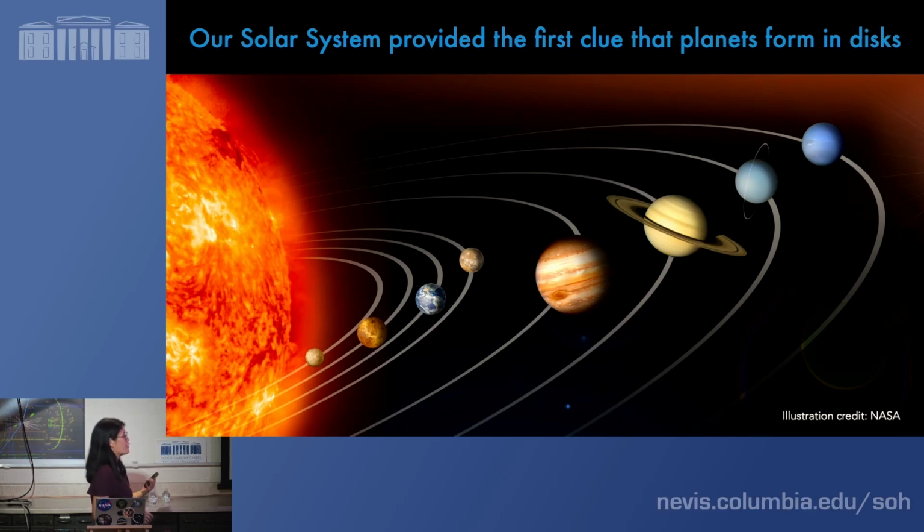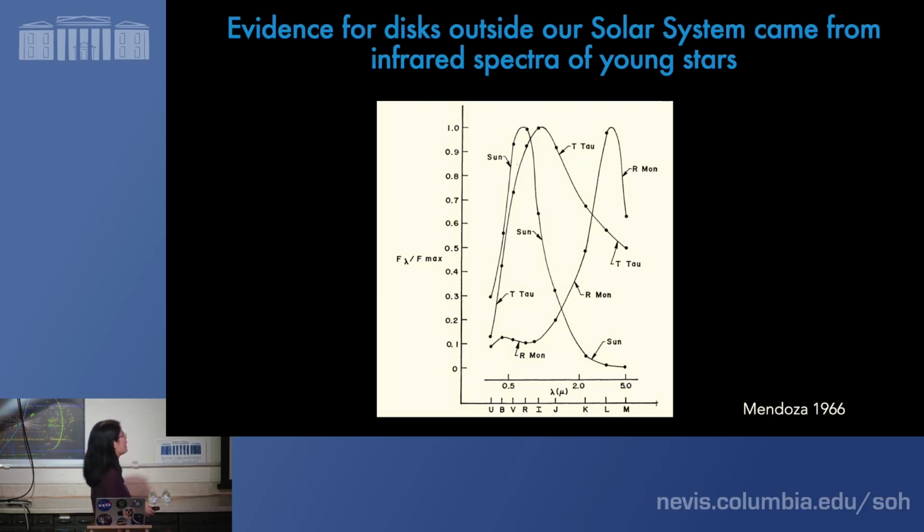It took a while for the first observational evidence that other young stars had disks to emerge. So this first evidence came in the form of what we call infrared spectra. So measuring the amount of light that comes as a function of wavelength. So our sun's spectrum has this characteristic shape. At short wavelengths it peaks up, and then it has a peak at visible wavelengths, sunlight, that's what we see, and then it drops again. But then when they looked at young stars, they saw that their shape didn't quite resemble that of the sun.